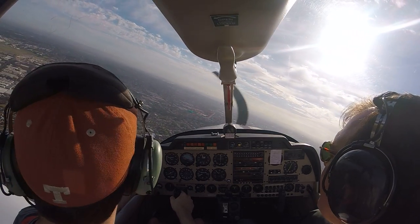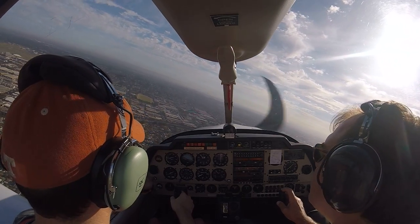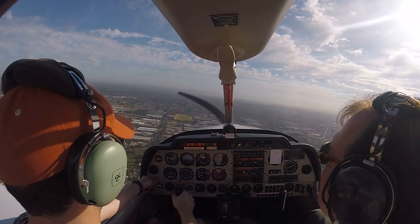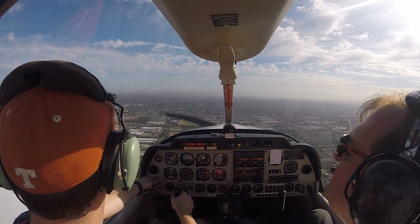I'll get it to 85 and add power to get over to runway right. Runway right, clear to land. Runway right, clear to land, India Sierra November. Thanks, Hangout, TechNam 1552, ready at holding point Bravo 5, runway 29 left.